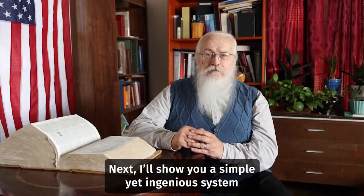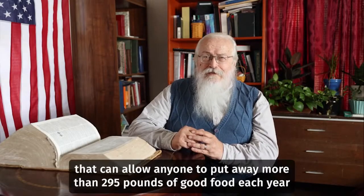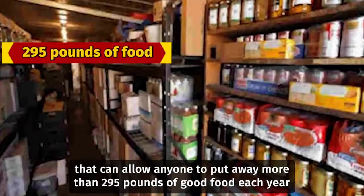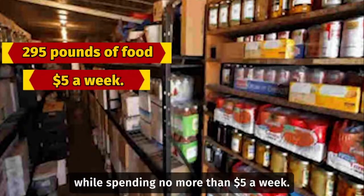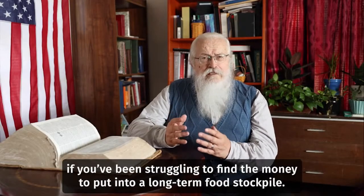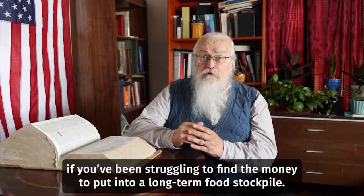Next, I'll show you a simple yet ingenious system that can allow anyone to put away more than 295 pounds of good food each year while spending no more than $5 a week. It's especially useful if you've been struggling to find the money to put into a long-term food stockpile.